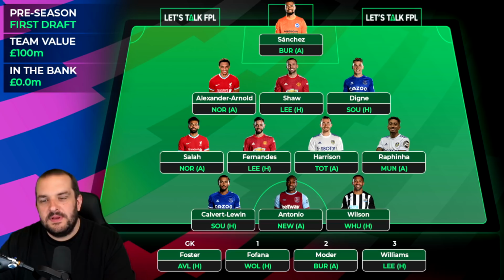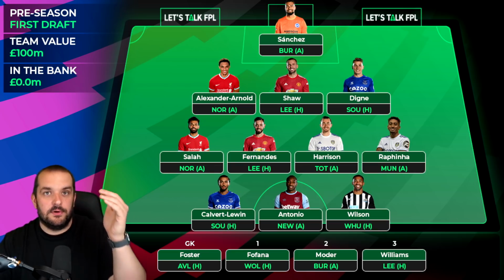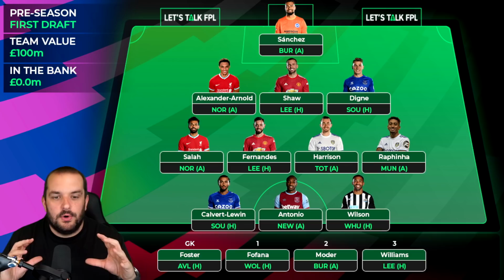And I know, when you think about Newcastle, you don't think of this great attacking team, but they did all right under Steve Bruce in the end. I'm not saying Newcastle fans that you should stick with him, but I think he did okay. And Wilson did extremely well. So if they can improve and he can stay fit as well with penalties, I think he looks like a good buy as well. So I think between now and Game Week 1, this is going to change, of course.